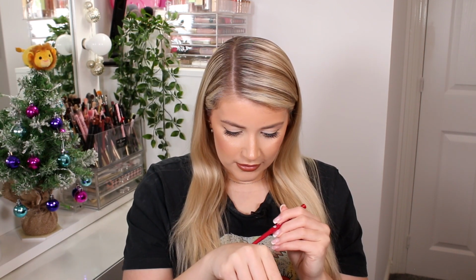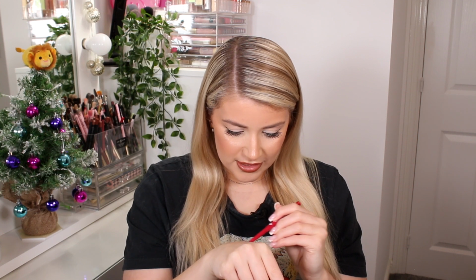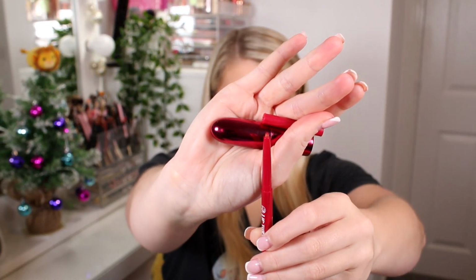Then we have the lip liner and the lipstick. So this is the Lip Twister lip liner in Malbec. And this is a little twisty up one, so it saves you having to sharpen it. Ooh. And obviously it goes with the cherry theme as well. That is just what she looks like.